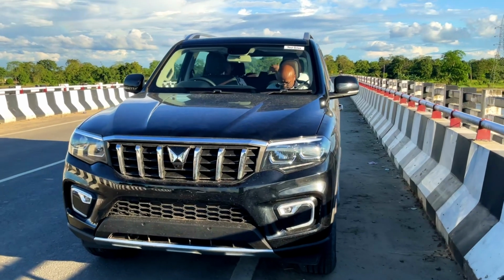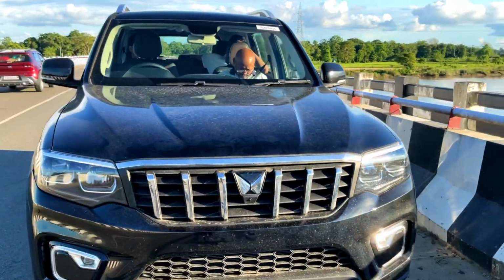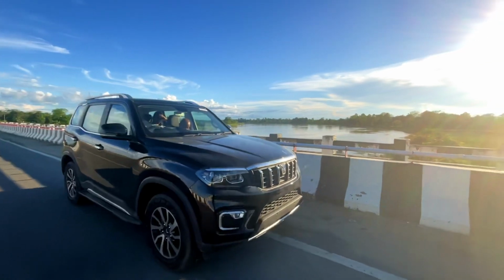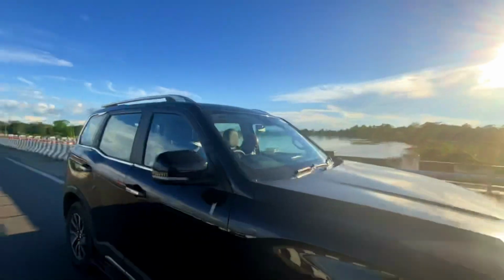Hey everyone, welcome back to the channel, and today we have the big daddy from Mahindra, the 2022 Scorpio N in this beautiful Napoli black, and this is the top of the line Z8L model.